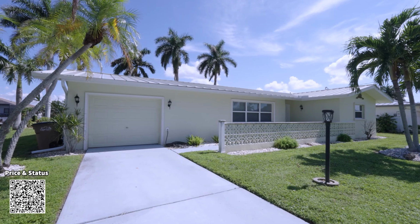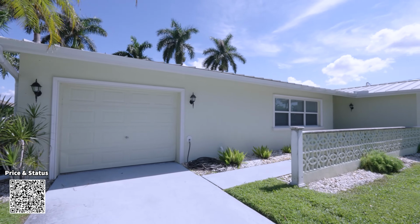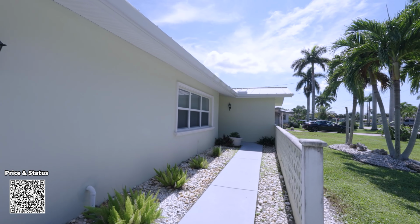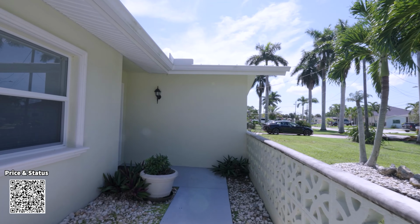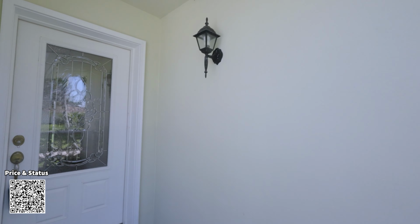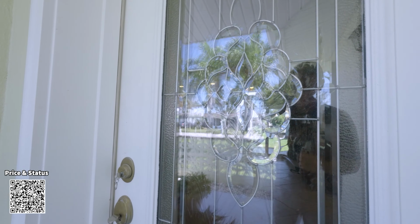So let's start here. We have a one-car garage. The home has approximately 1,540 square feet under air. Okay, has 3 bedrooms, 2 baths. It's a very open concept, and it's turnkey. Okay, so that's a good thing here. Turnkey, you don't have to just bring your toothbrush here. Okay, so let's go ahead and take a look inside.